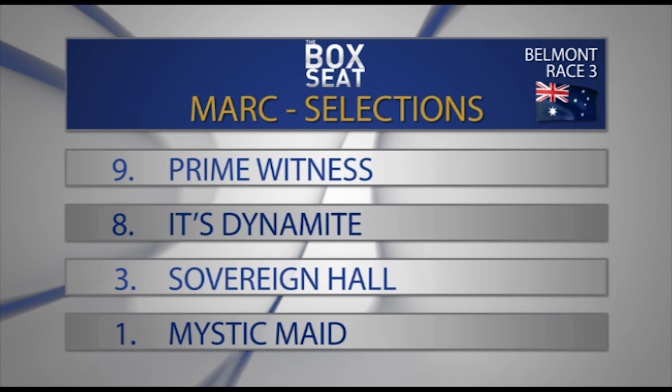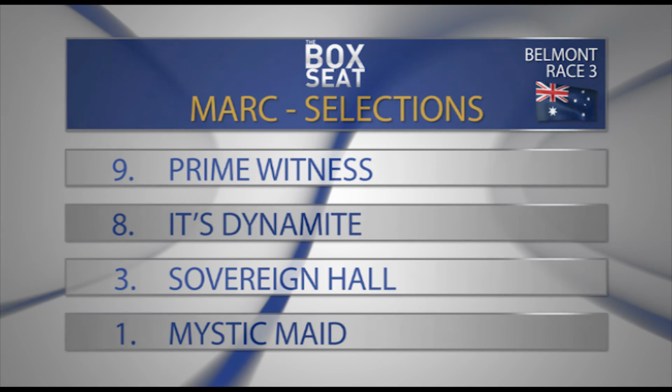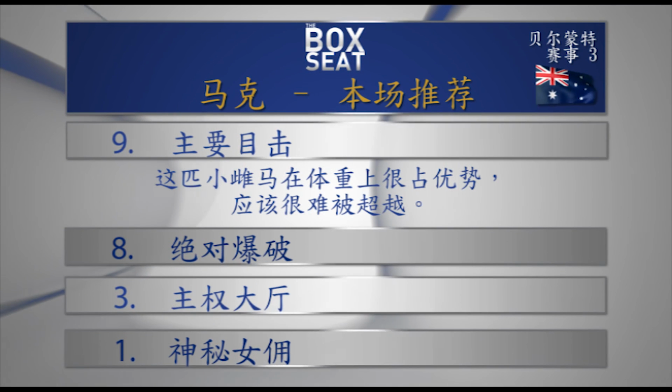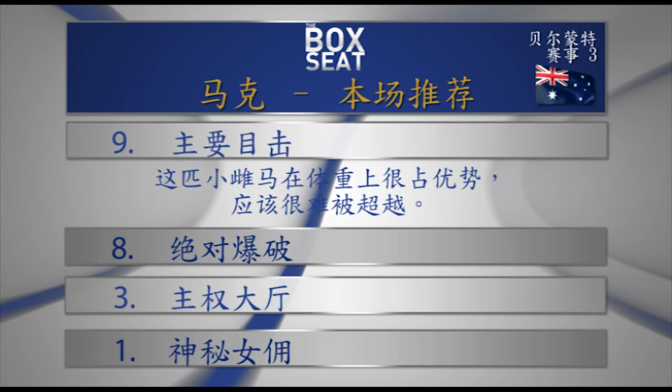We'll go into the selections now, and number 9, Prime Witness on top for me. I think they'll go forward with it from barrier 10, and with the weight pull, could hold on and win this at some nice odds of around $7.50. Number 8, It's Dynamite in for second. 3, Sovereign Hall, and 1, Mystic Maid.